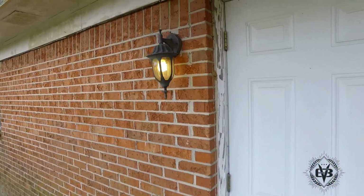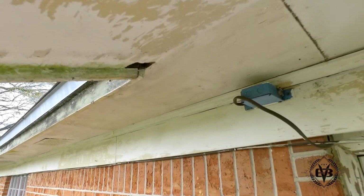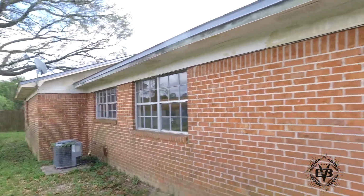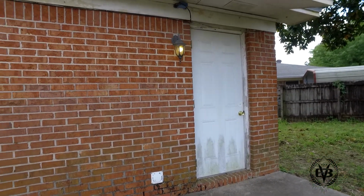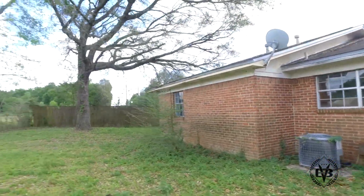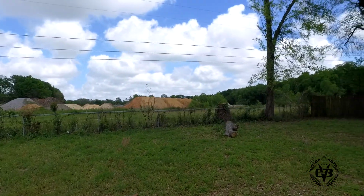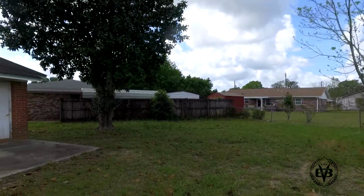Okay, so yeah, a little wood rot on back here. It needs to be painted. All right, door's got a little wood rot. Nice backyard. Power lines back there, so you'll never have anybody building behind you here. If it had a fence, it'd be kind of nice. We'd block all this. Nice large size backyard.